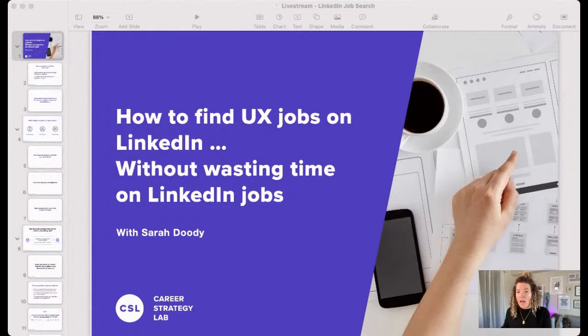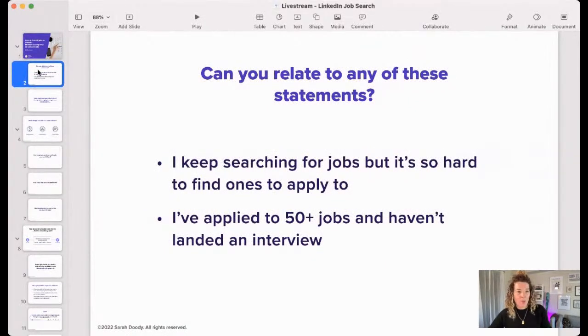So I said we're going to talk about how to find jobs on LinkedIn and not waste time finding jobs elsewhere. So what do I mean exactly? First of all, I want to know how many of you can relate to any of these statements? And maybe it's both. First of all, are you in a situation where you've been searching for jobs, but you can't find ones to apply to? And you're spending hours and hours and hours searching and searching, but you're essentially barely applying to any jobs? Or are you in a situation where maybe you have applied to a ton of jobs, 50, 100, more than 200, and you're not getting any interviews? So I want to check the chat and see where you fall in either of these camps here. So let's check the chat and find out.